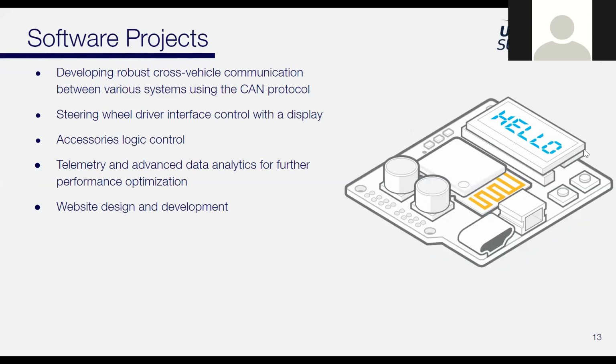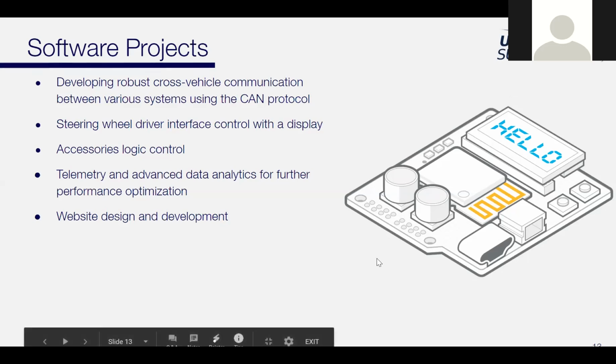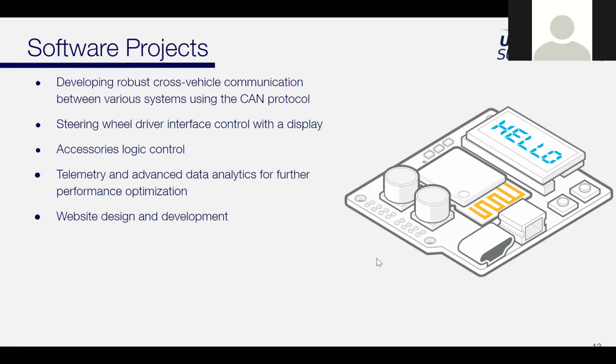Right, so our software projects are really closely integrated with our hardware projects. If you're working on any of our projects, chances are you'll be working on both software and hardware sides, unless you specifically don't want to work on either one. So we're developing a robust cross-vehicle communication between the various systems, as I mentioned, using the CAN protocol, which is a differential serial communication protocol.